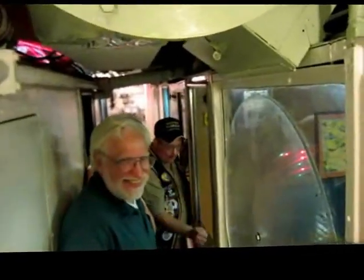The hatch right below you here goes into the forward battery space. We're not going down into the forward battery space because it's just a ladder. They've got a better ladder back at the after battery, and we'll talk about the after battery. Off to the side here, as we go down further, there are bunks for the junior officers.